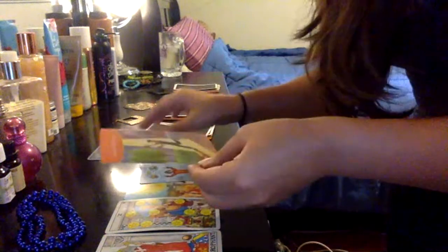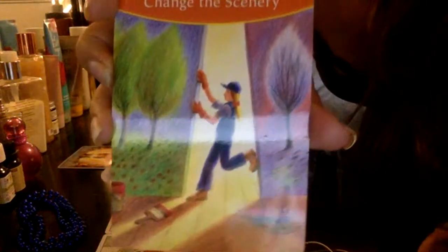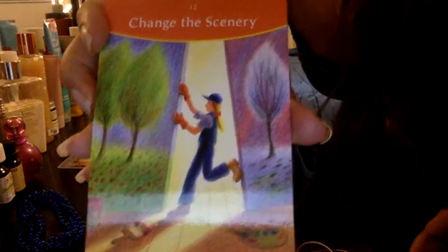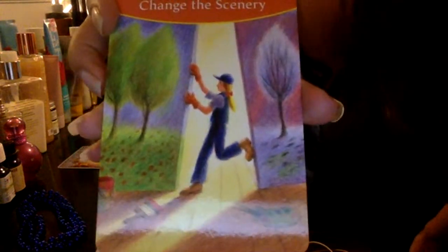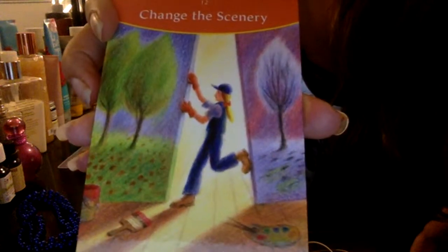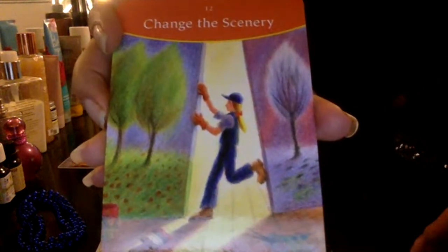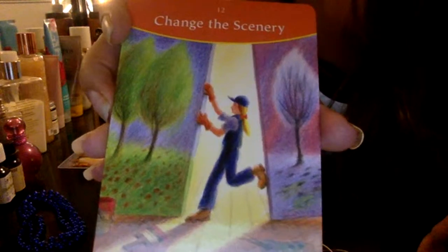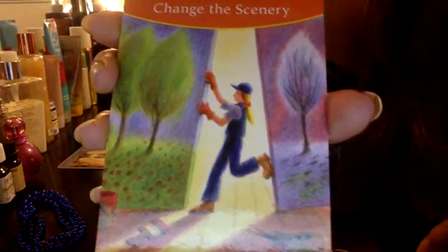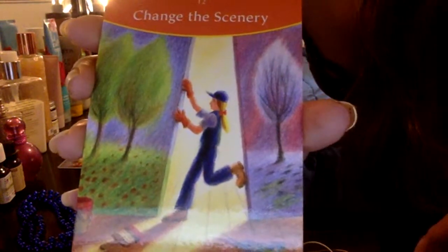Now, for your advice for July, you guys need to change the scenery. So change up your surrounding environments. Maybe you need to hang up a painting. Maybe you need to go through your closet and get rid of those old raggedy clothes. Just change it up, ramp it up. Maybe you need to redo your hairstyle or something. Like clean up your environment, just something new.